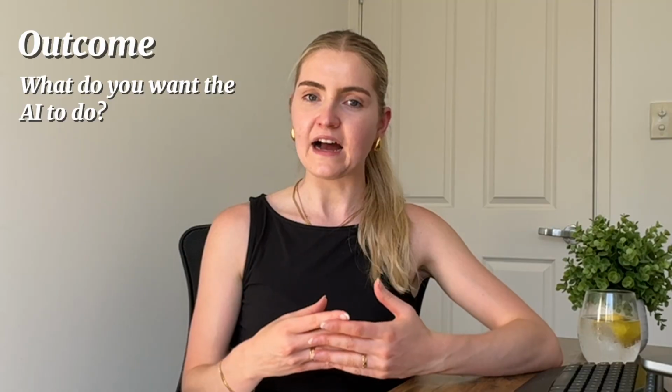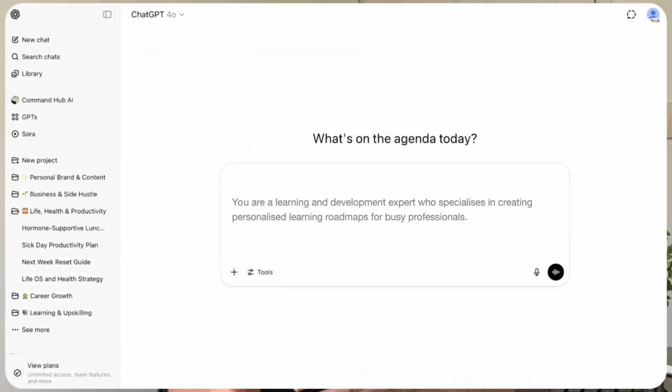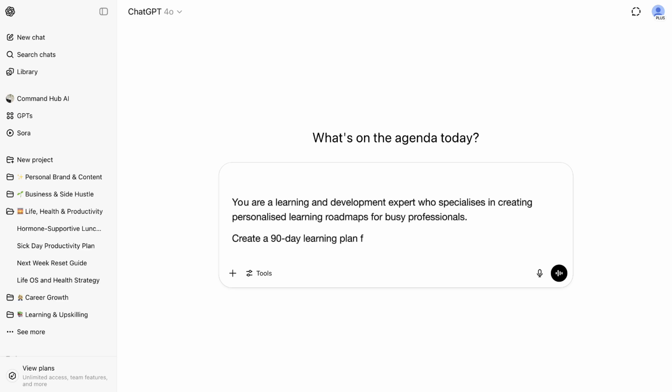Next, we have the outcome. What do you want the AI to do? This is the core task that it's going to undertake. So do you want it to write? Do you want it to brainstorm? Do you want it to strategize or plan? You can go as broad or as narrow as you like, but the more specific you are, the more tailored your outcome will be. Building on our previous example, we could add create a 90-day learning plan for mastering practical data analysis skills to use as a consultant. Just keep it simple, specific, and task-based.